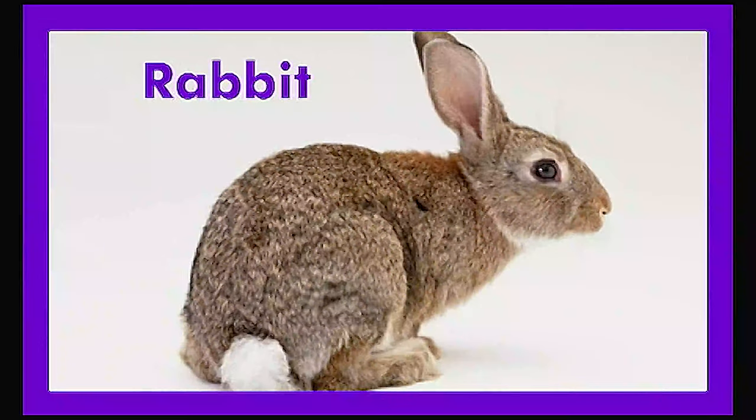Rabbit. This is a picture of a rabbit, and rabbits love to eat carrots. Do you like carrots? Let's say rabbit together one more time. Rabbit, rabbit, rabbit.